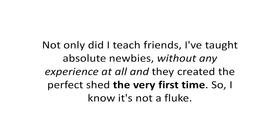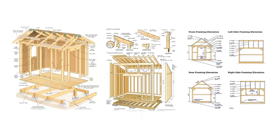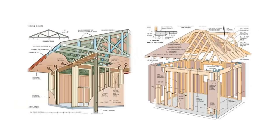So I know it's not a fluke. So here's what I've got for you. 12,000 perfect shed plans, so clear, so complete, so easy to use, the shed practically builds itself. All 12,000 shed plans designed by me, a living, breathing woodworker who has built sheds for over 30 years and taught dozens of first-time woodworkers to build stunning, master-level sheds time and time again.